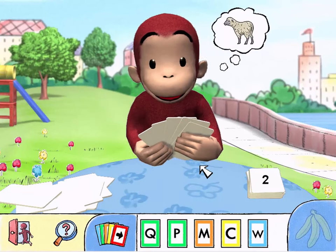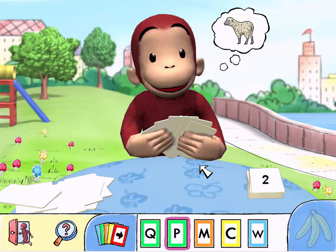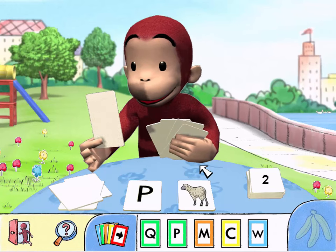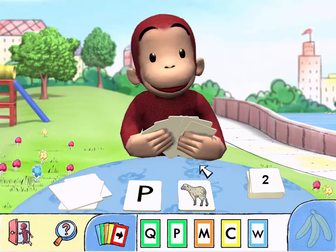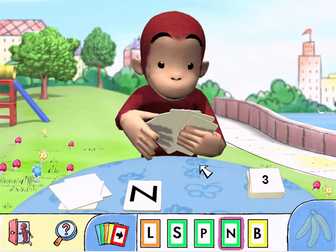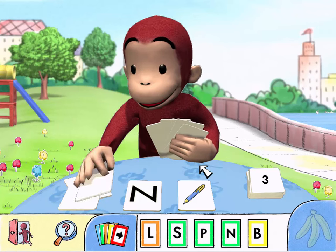Those match. What makes the sound at the end of the word sheep? That's right. Sheep ends with the letter P. Those match. Now it's your turn. Click a letter to see if George has a word that ends with that sound. Pen ends with the letter N.